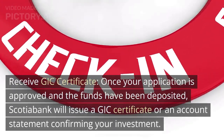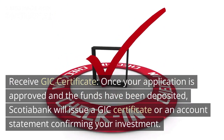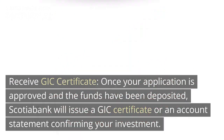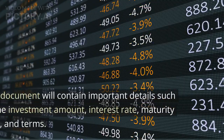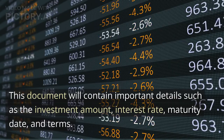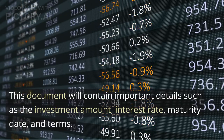Receive GIC certificate. Once your application is approved and the funds have been deposited, Scotiabank will issue a GIC certificate or an account statement confirming your investment. This document will contain important details such as the investment amount, interest rate, maturity date, and terms.